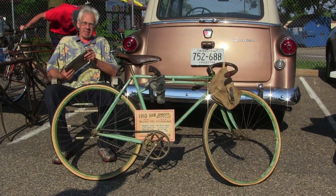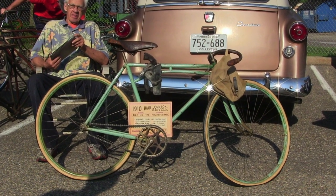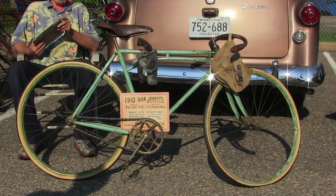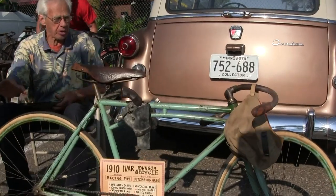It's a beauty, huh? That's cool. It's a Bianchi. Are the rims wood on that? It's all original. Wood rims. Tires are original. Completely original.